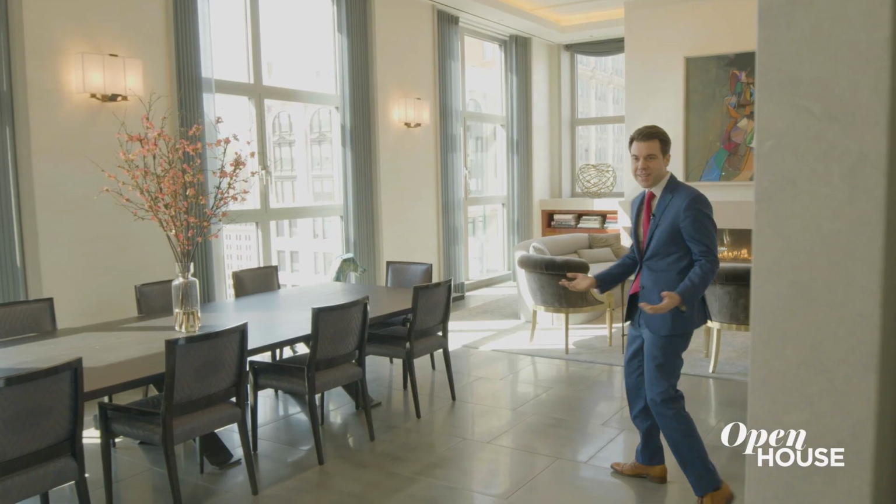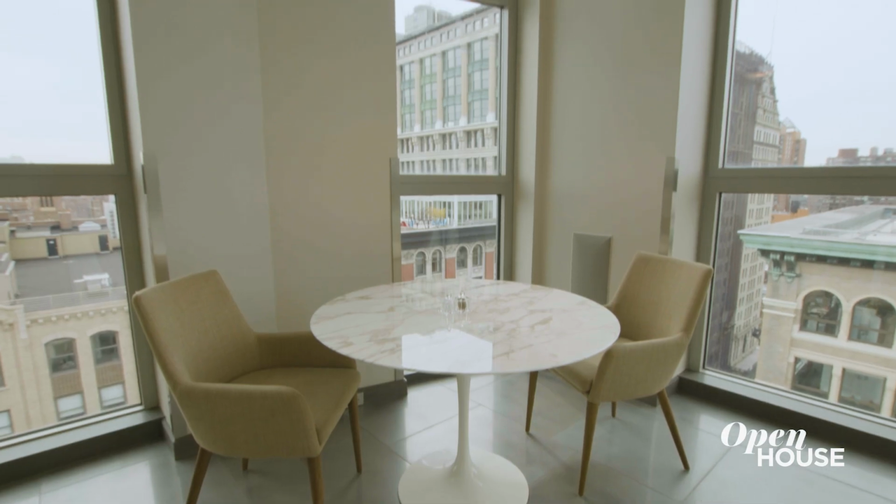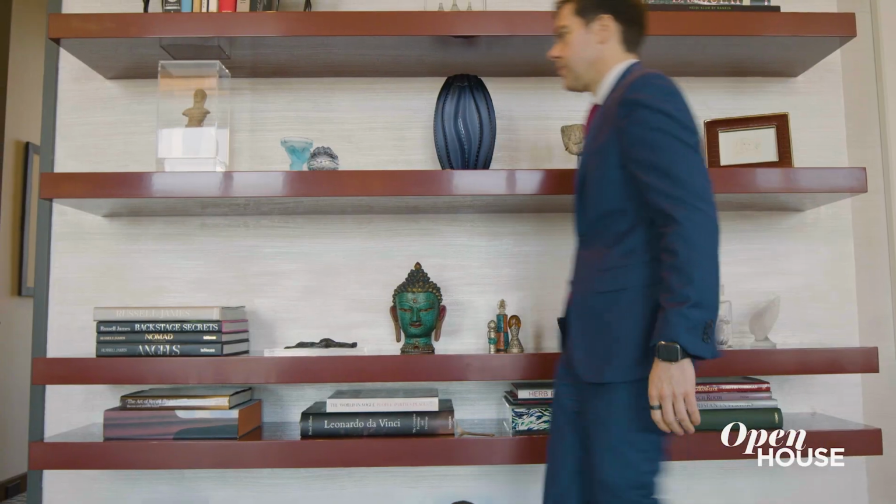I mean, look at this. Over here. As far as first impressions go, it doesn't get much better than this. And let's not forget the hand-applied plaster walls. You won't see them anywhere else in the city. Just one of the many attributes that set this penthouse apart.